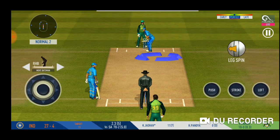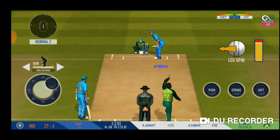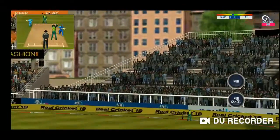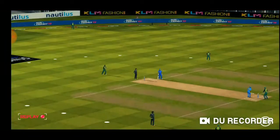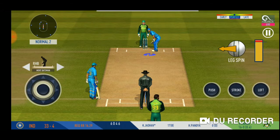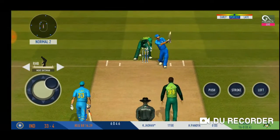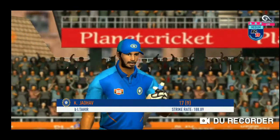He seems to have carried his form from the last match. Better sight than watching him bat at his best. What a great ball. Look at that. Ball crashing into the stumps.